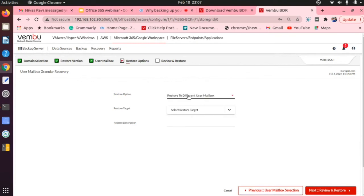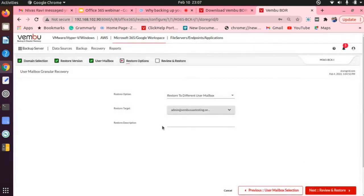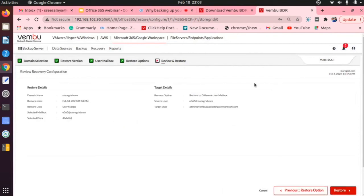If you're choosing the different mailbox option, you have to choose the target. So from user A to user B, all the files will be recovered. Just give the restore description and click on review and restore. Review all your selections, and when you click on restore, the restoration begins.